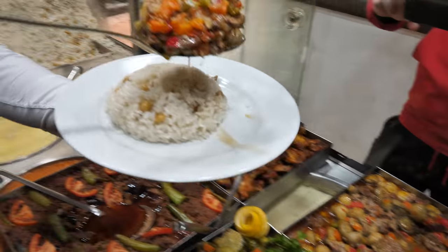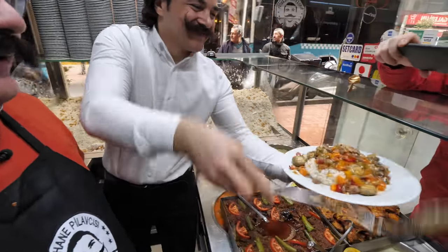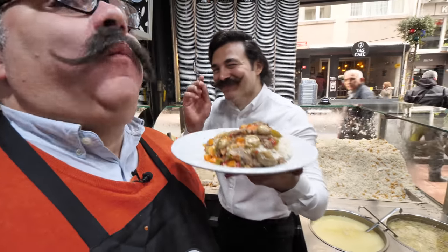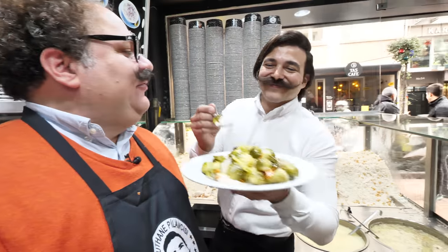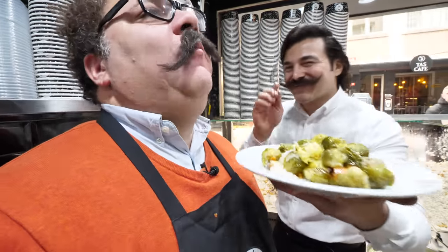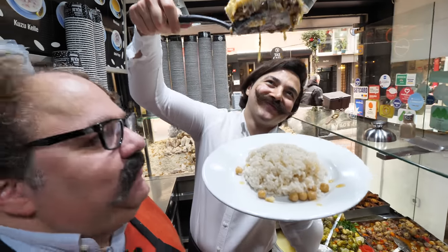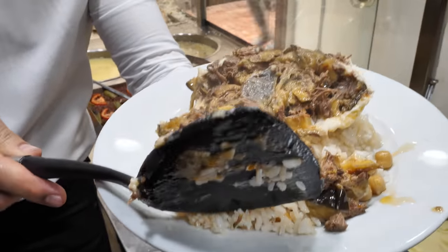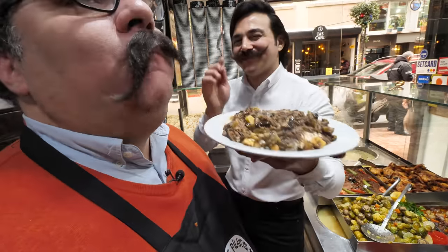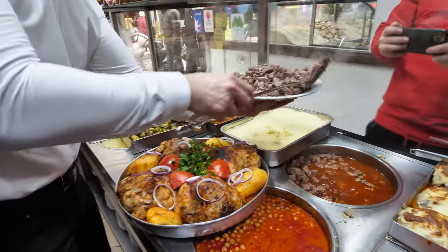Oh, and here's the Brussels sprout. Oh my God. Wow. Look at that. He's giving us a preview of every dish on the menu here. How many more we've got? Baruthane kebab. Look at that cheese. There's kebab meat in there and eggplant. Oh, look at that. Wow. Whoa. How's that? Oh, it's a beef mountain. Wow.